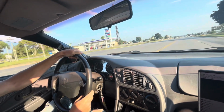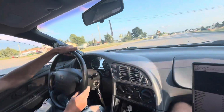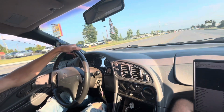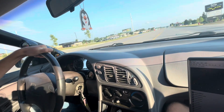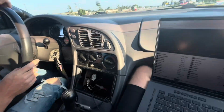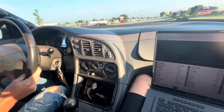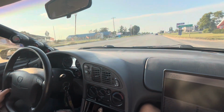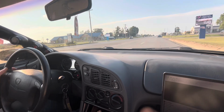That's sick. And that's with three people in here. Yeah, it's definitely faster than my car. Yeah, this is like low. It didn't even seem like you were really getting on it. No, I can't, because I'll get knock right now. Oh, okay. Yeah, like I said, it went to the two. Yeah, this is only like three quarter throttle.